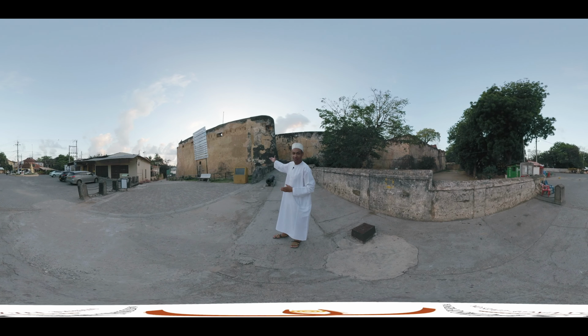The fort was built by the Portuguese from 1593 to 1596 to protect the port of Mombasa and is still seen as one of the most outstanding and well-preserved examples of 16th century Portuguese fortification and at the time setting the standards.